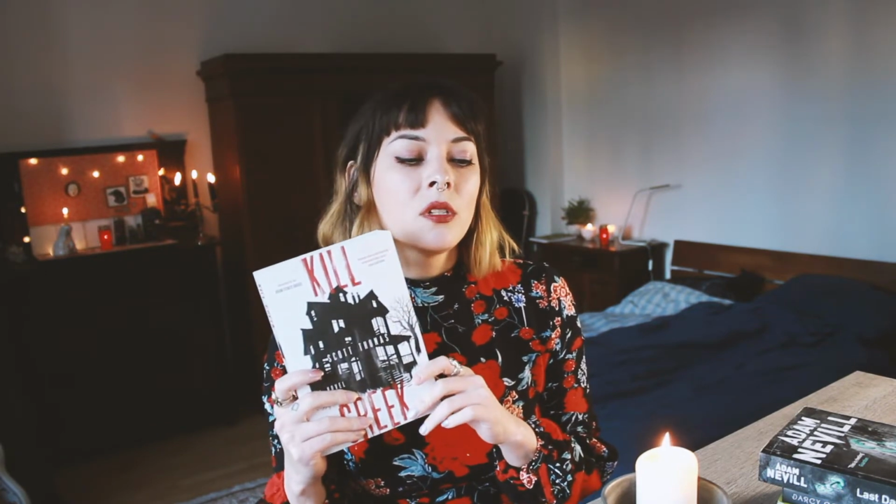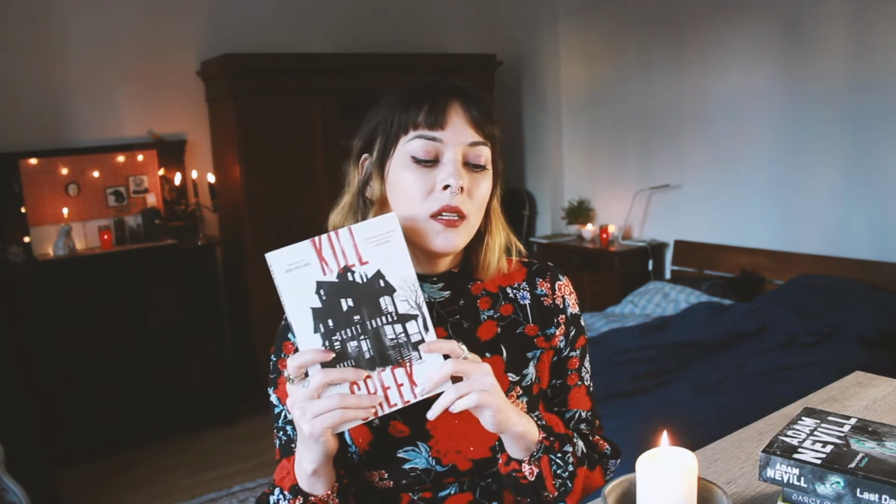For the berserker, I'm gonna go with a character from Kill Creek. This is a little bit of a spoiler. If you don't wanna know anything about this book, I'll hold the book up, and then when it goes down, you can come back. So, ready? I'm gonna go with Daniel from Kill Creek because he goes fucking berserk. He fucking loses it. He goes insane, and he is just covered in blood. He has lost his fucking mind. He is definitely gonna be a great berserker.